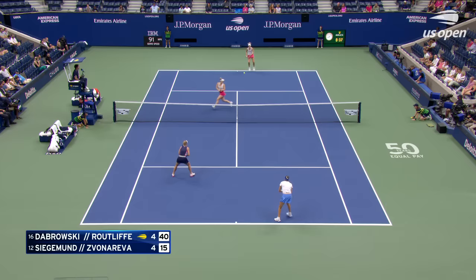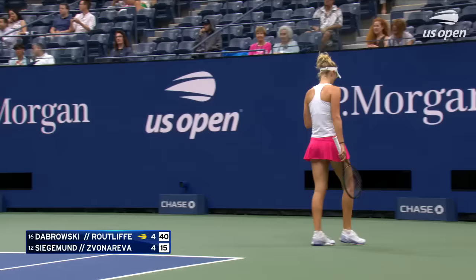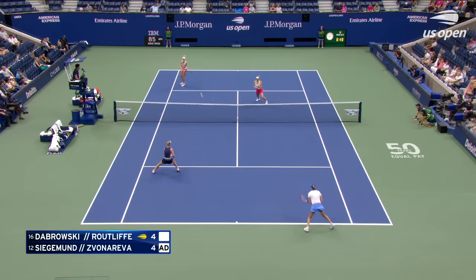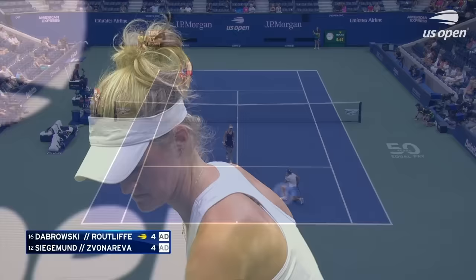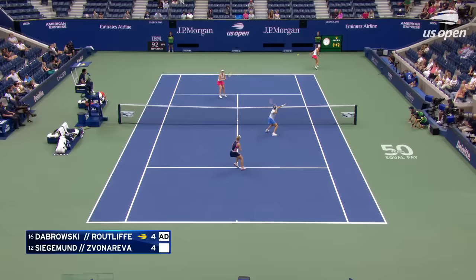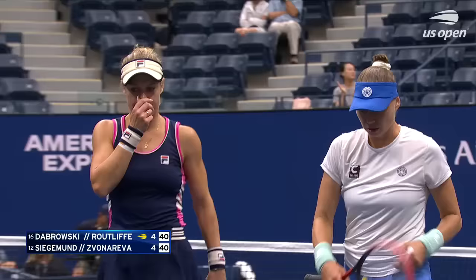Dabrowski's just sold her a bit of a dummy there. 14-30. And it could cost them here. Break point. That is a good leave. There was just nothing on that second serve, was there? Just rolled in at 68 miles an hour, allowed Laura Siegemund to go after it.